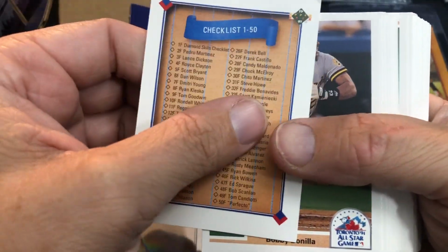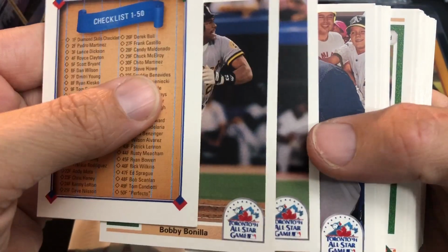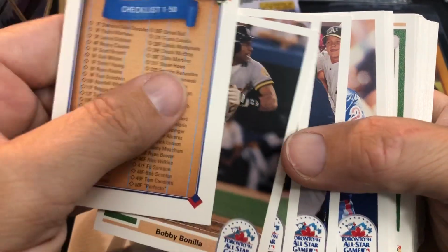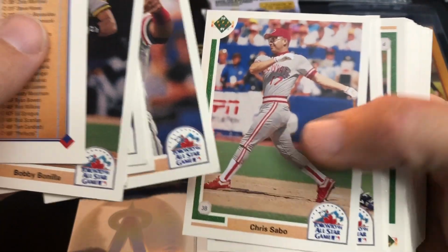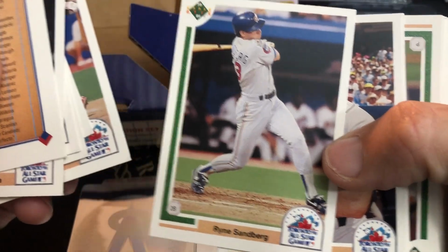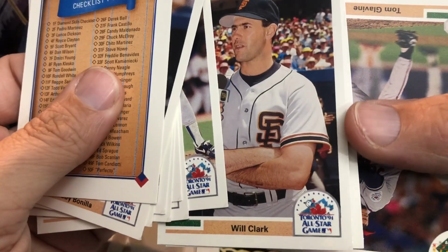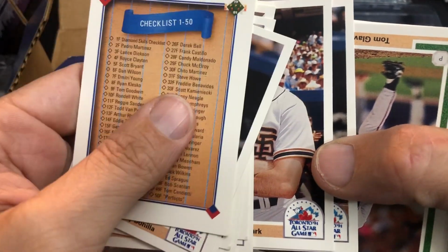Bobby Bonilla. Andre Dawson. Okay, so maybe it's second from the back. Tony Gwynn. Ozzie Smith. Chris Sabo. No '91 pack is complete without Chris Sabo. There's a Ryne Sandberg. I'm going to bust this set open, so that'll probably get sent off to Craig B. Will Clark. These are some cards you definitely don't see very often, so send that up to Frank.